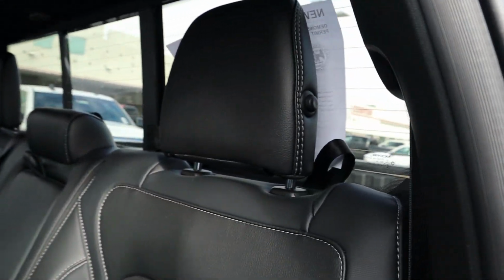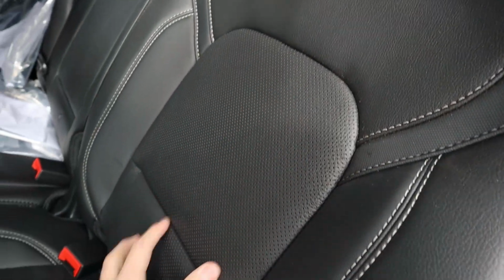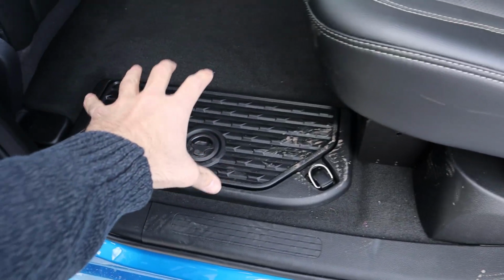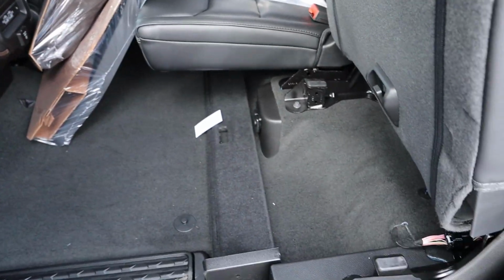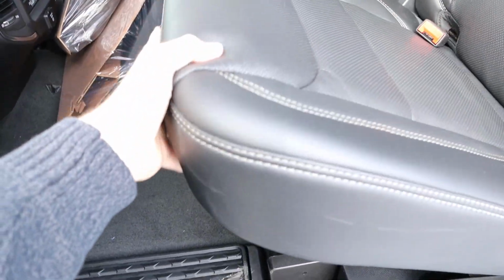And then here are the seats in the back, so full leather here. You've got the nice perforated leather there in the center portion, and then we've got the buckets here at the bottom, aka the beer coolers. And then we've got some more storage just underneath the seat as well.